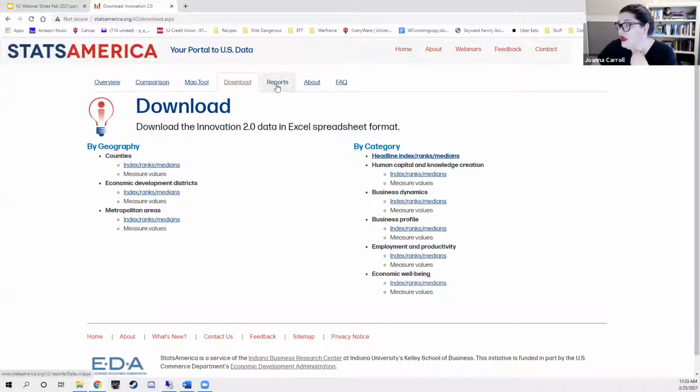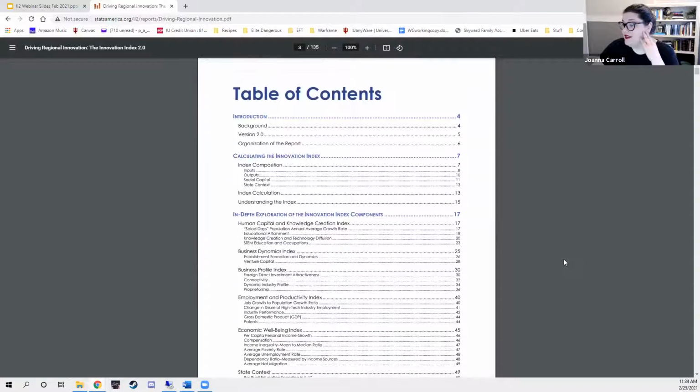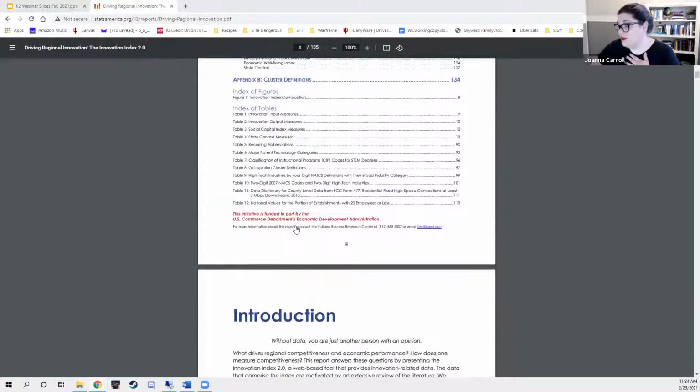I want to add one little thing here at the end. The other thing that is going to be your friend when looking at this data is this driving regional innovation report. We'll open it up. It's a PDF, and what this is going to give you is the breakdown of everything: the rationale behind why this was included, and any theories and methodologies underlying this. All the details that you could possibly need.